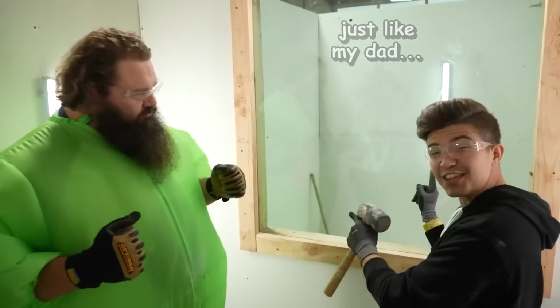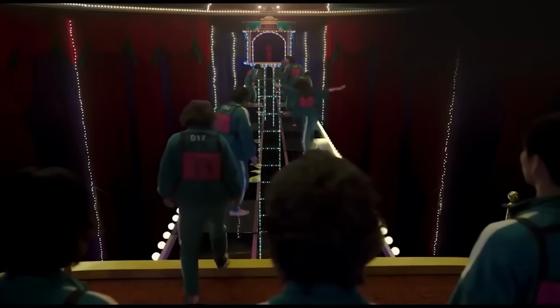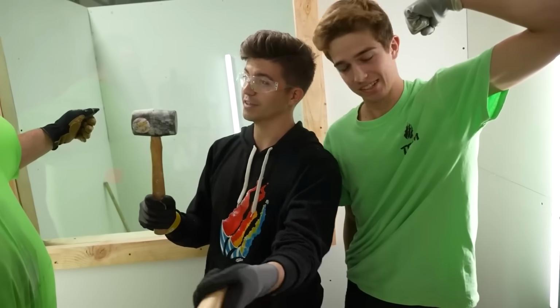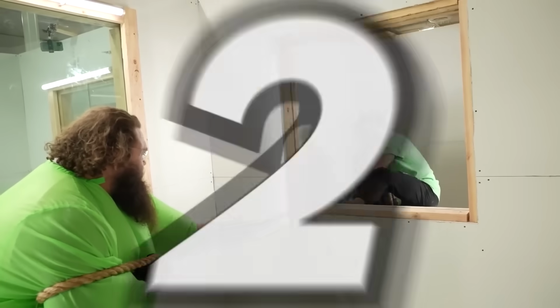We lied to you. This is the hard stuff, tempered glass, and this is what they used in Squid Games when the players would jump on the glass that would actually keep them from falling down. But I do have a challenge for you. If you can beat myself and my brother in tug of war, I will upgrade your mallet to this hammer. I think that's doable. Yeah, you're playing. Yeah, let's get it done.